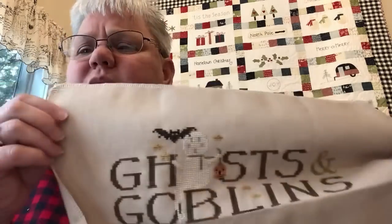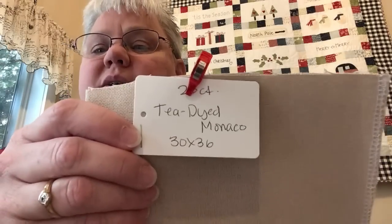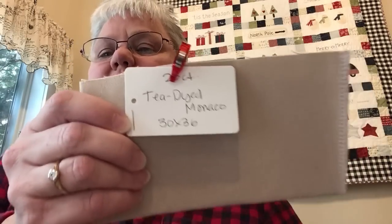So I finished this. I'm doing this on a piece of Monaco, and I believe it is called tea-dyed. Not tea-dyed like me physically tea-dyeing it, that's its name, Tea-dyed Monaco. I usually like working on this sort of thick, subtle, supple fabric. I just am not feeling it. I have trouble manipulating the needle, and it ends up taking me a lot longer.